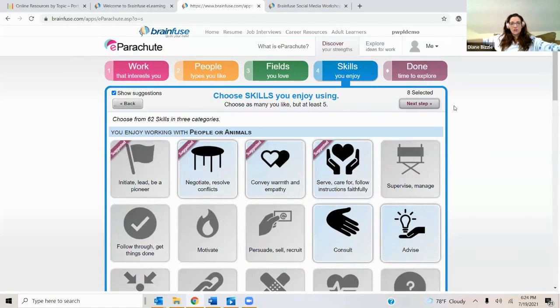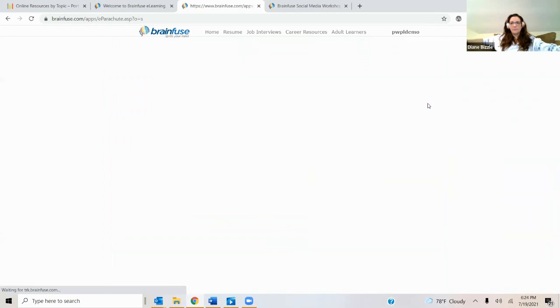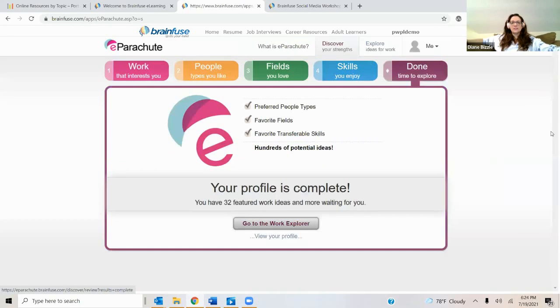So once I have chosen my 5 skills that I enjoy, I'm going to confirm, and then again, I will compare each one against each other, which I've already done. So I'm just going to click continue, so I can get to the really cool part, which is called the Work Explorer, or your profile.